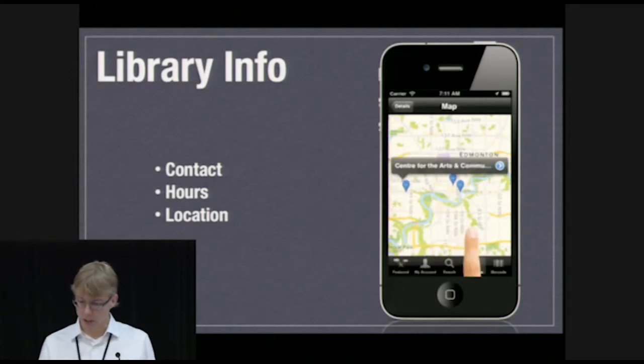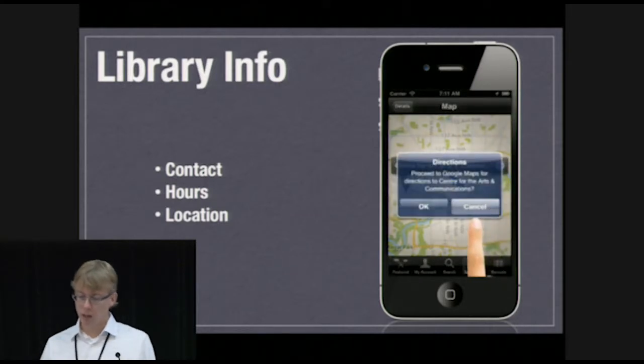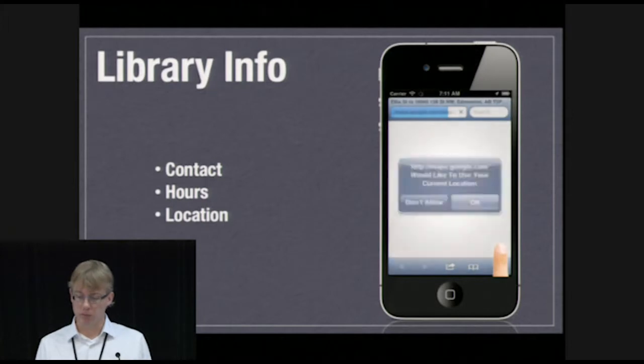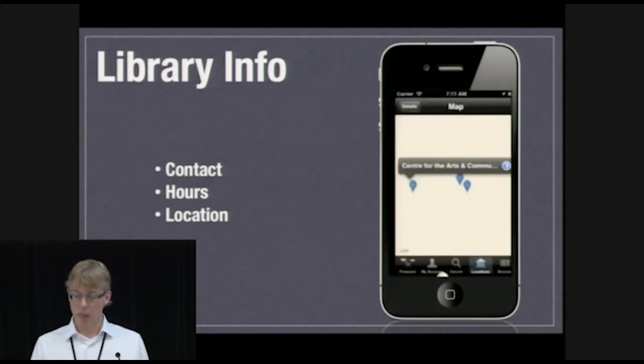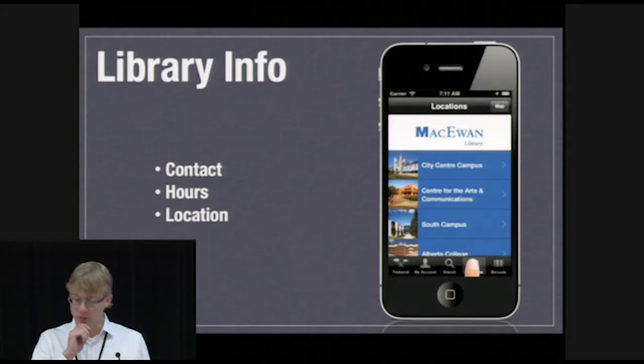We have four campuses, and only three are showing on this map because the other one's really far away. And we can link out and get directions from the Google web app. So that's that portion, and they'll load eventually here. Those are directions from Montreal to Edmonton, because I did that little thing just a few days ago. So yeah, that's that portion.